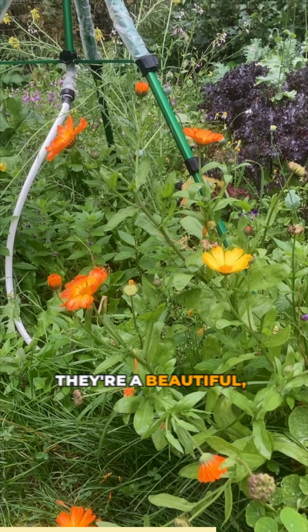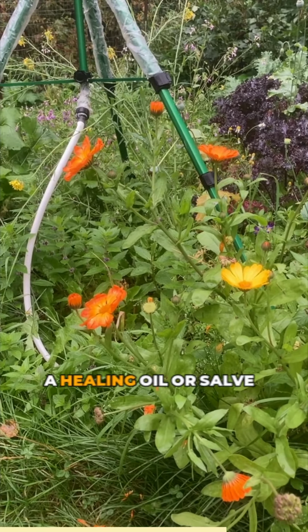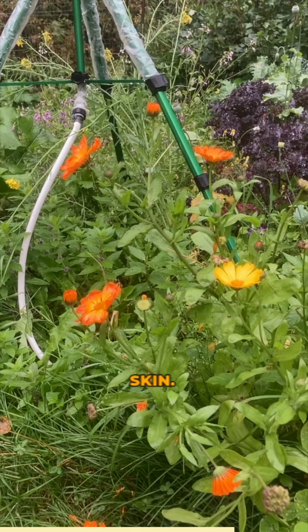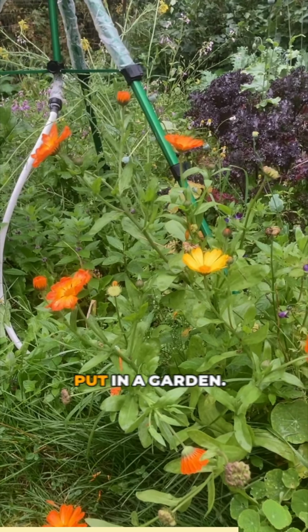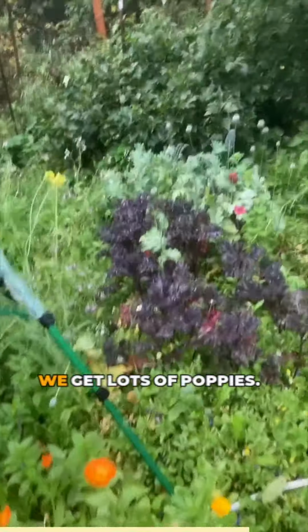They're a beautiful edible flower and can also be used for healing oil or salve for the skin. So very, very good at healing the skin, and they're just easy to put in a garden, and if nothing else, they're really cheery and sweet. We get lots of poppies.